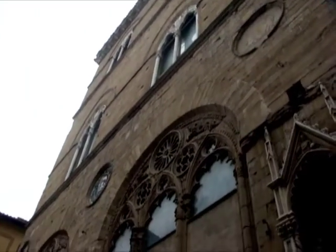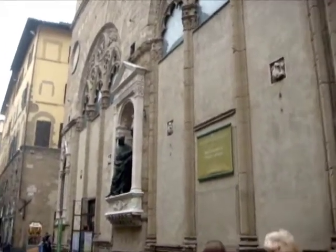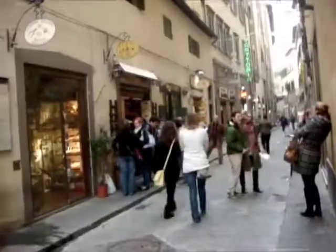So this is the church of Or San Michele, which is really close to the Smith Center, just down the street. And so they've replaced all the statues with replicas, and so now St. Thomas, just this guy, his foot just kind of hangs out in the middle of nowhere.